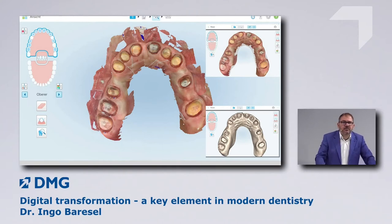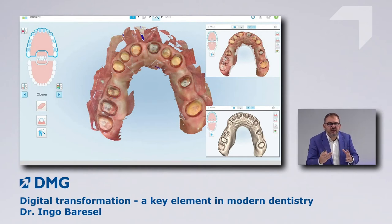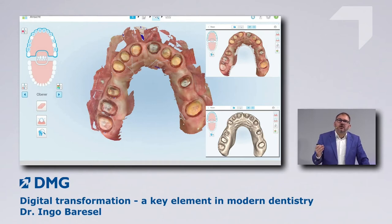One thing you have to think about when you see a case like this: most of the intraoral scanners want you to scan the patient, and this is one of the differences between the scanners. They want you to scan the patient in one workflow. So you scan the occlusal side, you scan the buccal side, and afterwards you scan the lingual side, just in one flow. That means you have to remove all the retraction aids before, like in analog dentistry.